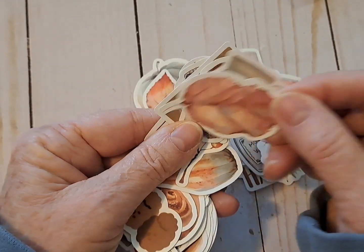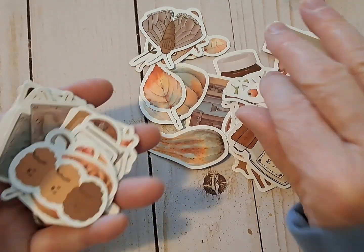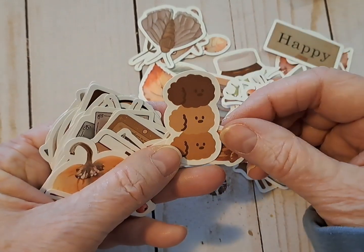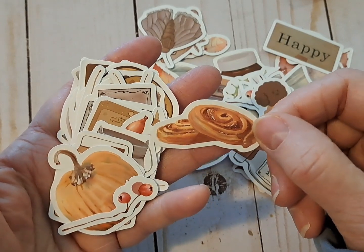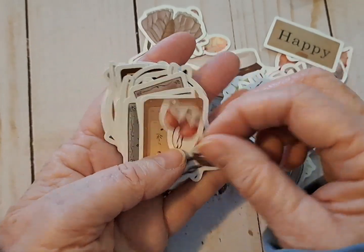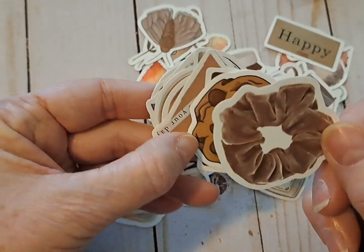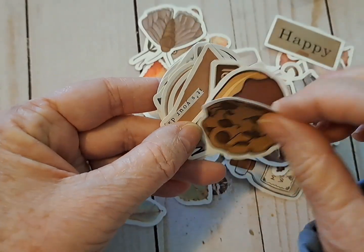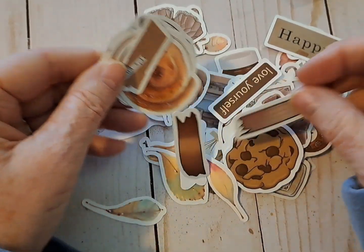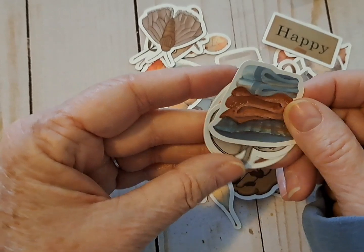Look at all the leaves. Pretty. Cups, mushroom. There's a gourd there. Are these puppies? Ooh. Might put that in my dollhouse bakery too. Yeah, lots of fun things. Is that a scrunchie? Don't think I'll use that. This would be cute in the bakery too. Cookie, good too. That roll would be good.